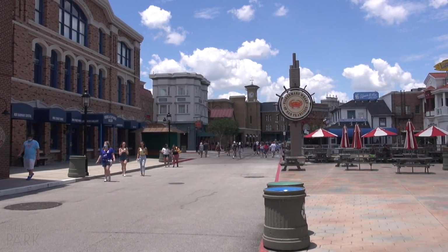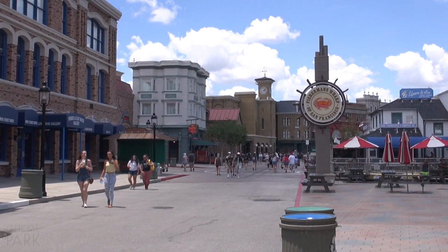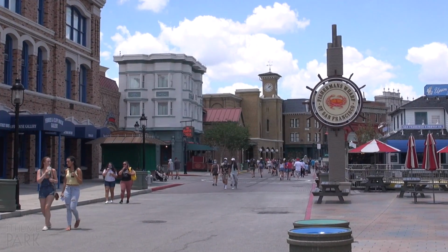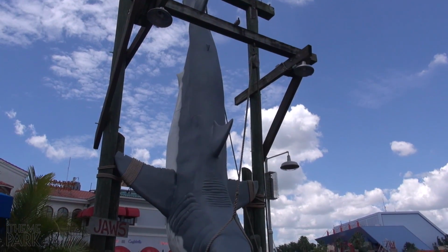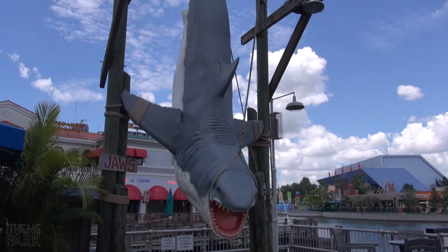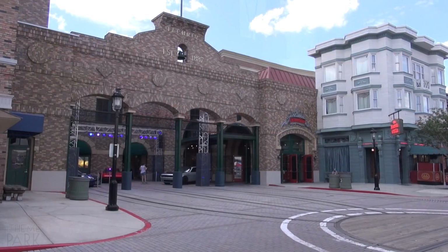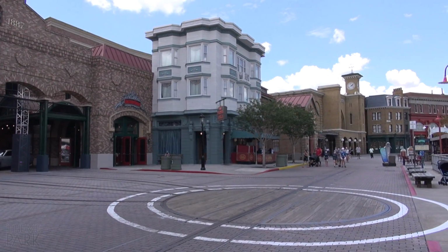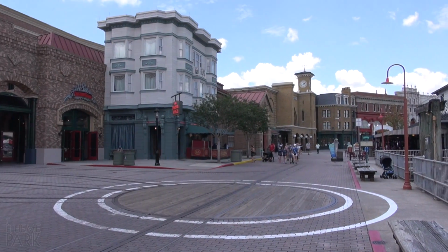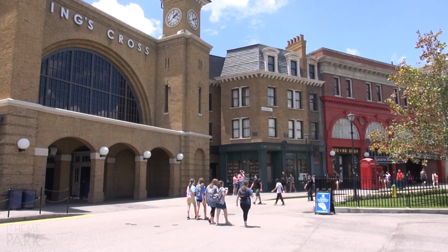Over here by the Jaws shark that is hanging right next to the water here, there was no one over there at all, which is really rare. Typically, you only see that when the park opens early in the morning. When we get inside of Diagon Alley here, you will see how slow it is there. Probably one of the smallest crowds I've ever seen in there. This is typically one of the busiest lands, if not the busiest land in the entire park. It's usually packed full of people.